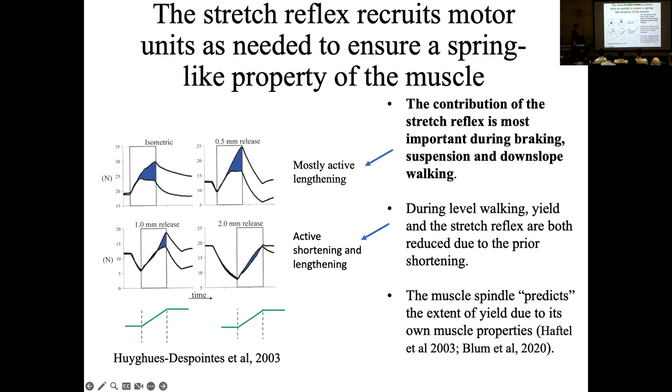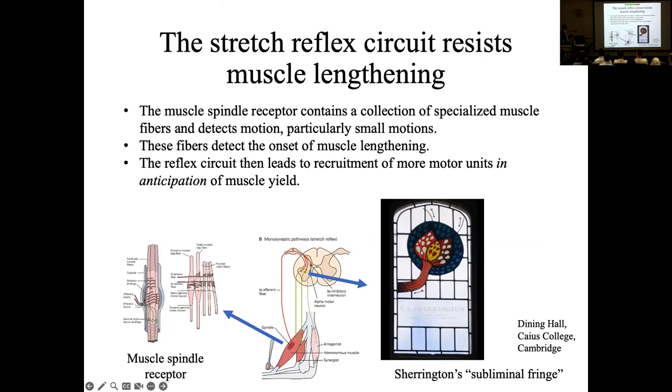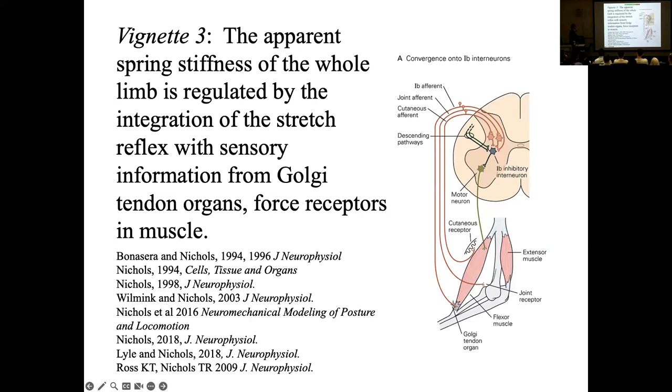not nearly as vigorously. So in fact, it is the mechanical properties intrinsic to these specialized muscle fibers that anticipate the action of the stretch reflex. So what happens is that when you're walking along, your muscles behave like springs. And it's because of this really interesting dynamic interaction between the intrinsic properties of muscle and the stretch reflex.